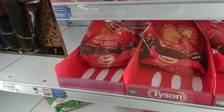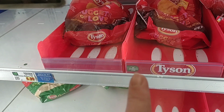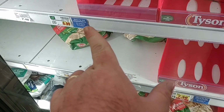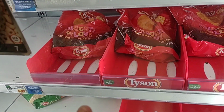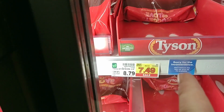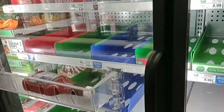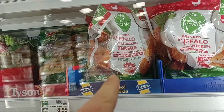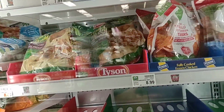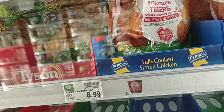Somebody had left a bad comment on these Nuggets of Love by Tyson, saying they just don't taste the same. And they're a little bit of a higher price, $6.99 for the 27-ounce bag. And that's gone up from $5.99, so that may be the regular price. That's for something else. And it seems like all Tyson, they're pretty much wiped out. They do have some Simply Organic chicken style tenders. And those are a little pricey, $8.99 for a 17.5-ounce bag.